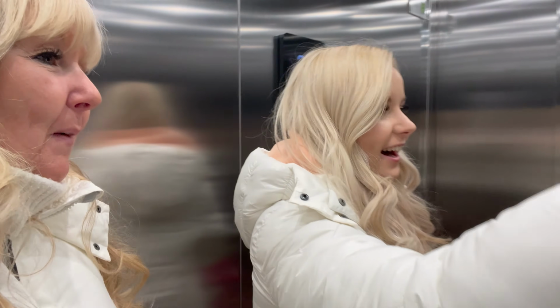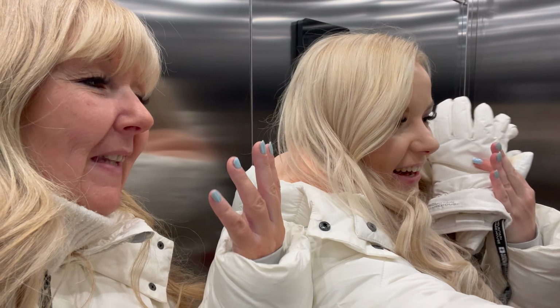So let's take our map and let's go for a wander. We are in Iceland. A bit cheesy, but we've also got matching fingernails. We have. So why not? Always catch up in a lift.